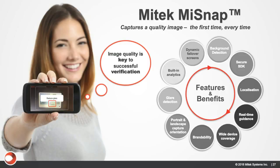It ensures that we have a good quality image, the best possible quality in the circumstances, the environment that our customer is in, as well as take the friction out of the process. For many people, this is a one-time, 2-3-time process in maybe their life to upload an identity document to open a bank account or some similar service. So you don't want to burden them with how to take that image. You want to offer technology that will do that for them, and that's exactly what MySnap does.